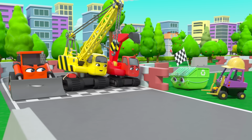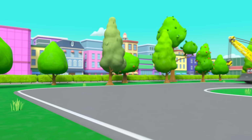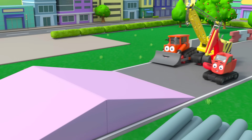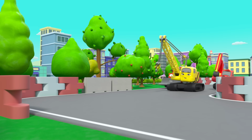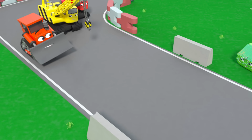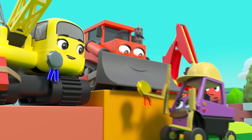Go, go, go! Off they go around the corner. Wow, everyone is equally fast. They're going up the ramp. Everyone is having so much fun. Around the bend. I wonder who's going to win. They're coming up to the finish line and Bump is the winner. Hooray! What a brilliant race. Well done, everyone. That was great. Races are much more exciting when everyone is included.